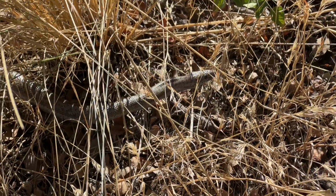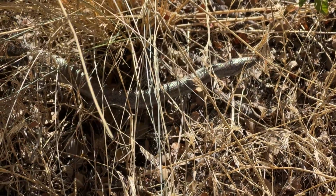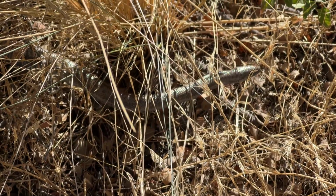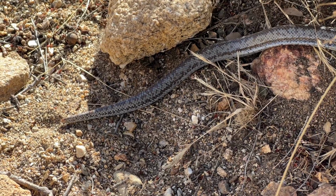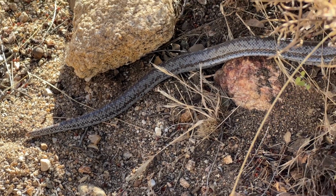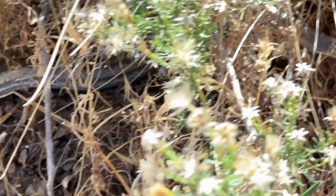We found a snake on the trail. Yeah, remember to be watching if you come through here, because they definitely are out in the sun. I don't know what kind of snake that is. It's not a rattlesnake, so that's good, but yeah, there's a snake.